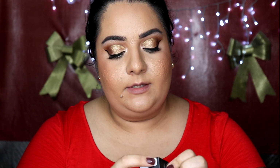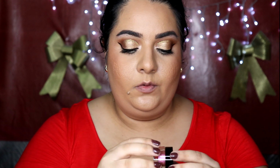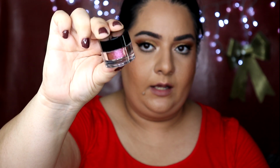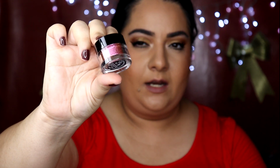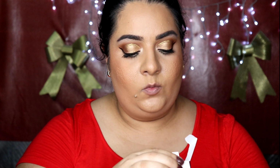Okay, so from Inglot, I got 2 AMC Pure Pigment eyeshadows. One in the shade 125. And it's a dual chrome pink and bronzy color. I'll do again maybe an eyeshadow makeup look using that so you can see how it looks. And also the second shade, which is 111.